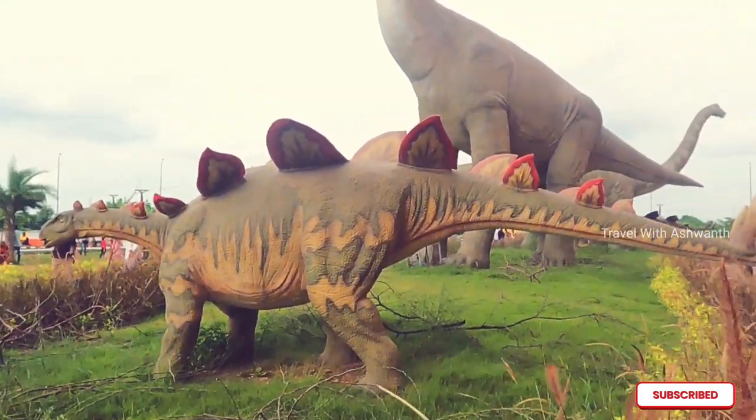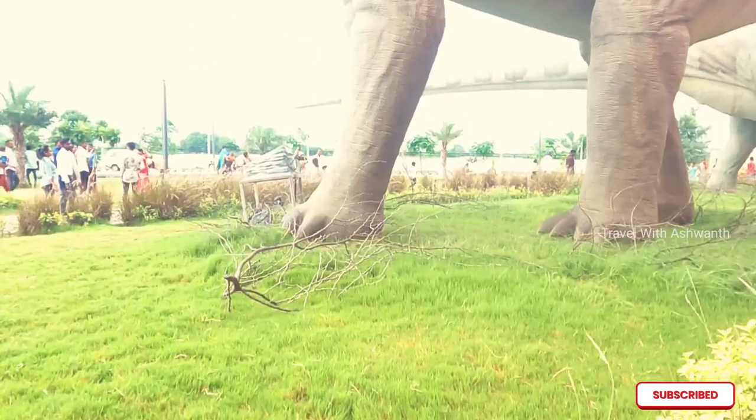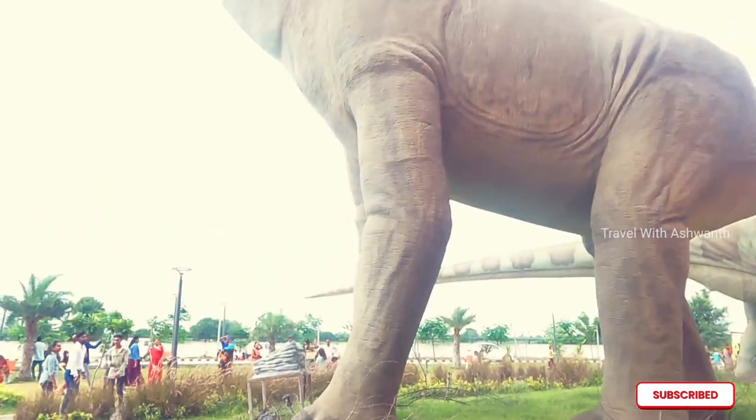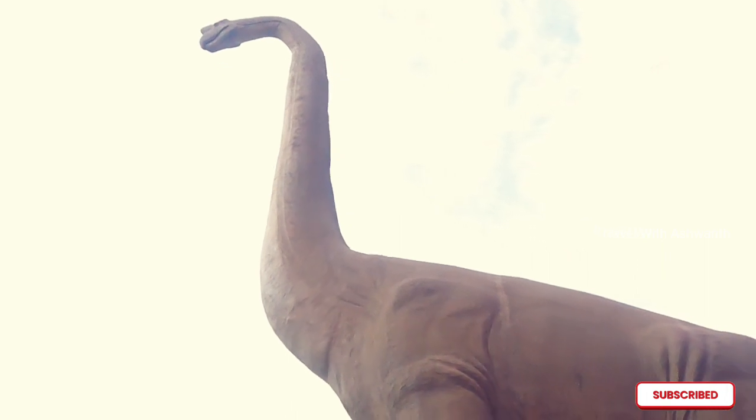This regional science center almost occupies 10 acres of land. And the government of Gujarat spent almost 100 crores for this project. Monday is holiday, so please don't plan on Monday.